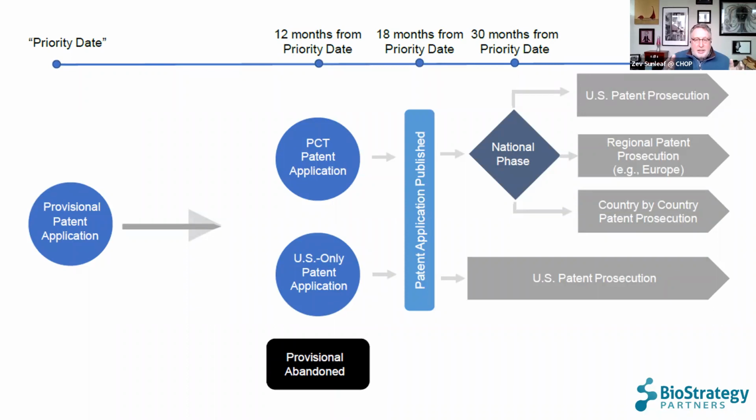So one of the things you can clearly tell from this is patenting is a long process. It can take years for a patent to issue. And one of the things I actually joke with PIs is someone will say, well, I may not be here 30 months from now.